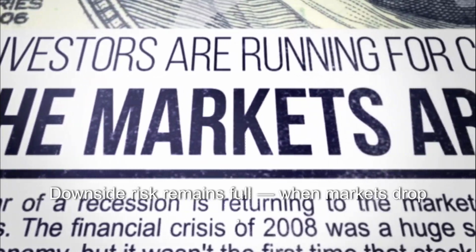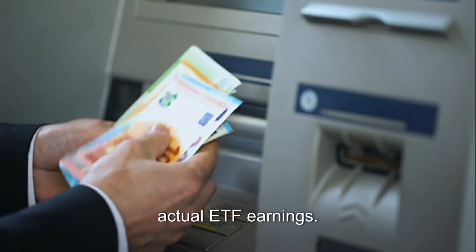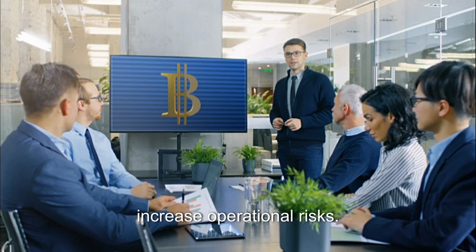Trade-off summary. Upside participation is capped daily due to sold calls limiting gains during rallies. Downside risk remains full. When markets drop, QDTE falls too. NAV erosion is possible since income may exceed actual ETF earnings. High turnover and complexity from daily option sales increase operational risks.